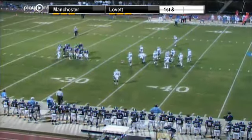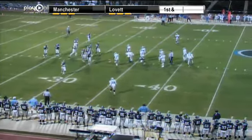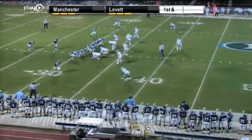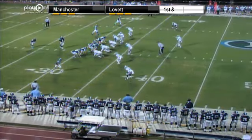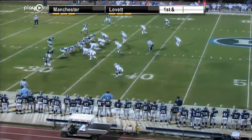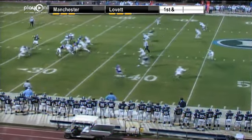Don Jamison, the senior. The receivers, Conrad Kinsey, Will Garrity, and Wynn Martin. First play from scrimmage here. First and 10 for Lovett. From the shotgun, he'll spread the offense wide. That's Willie Candler, the quarterback, and look to throw in the first play.